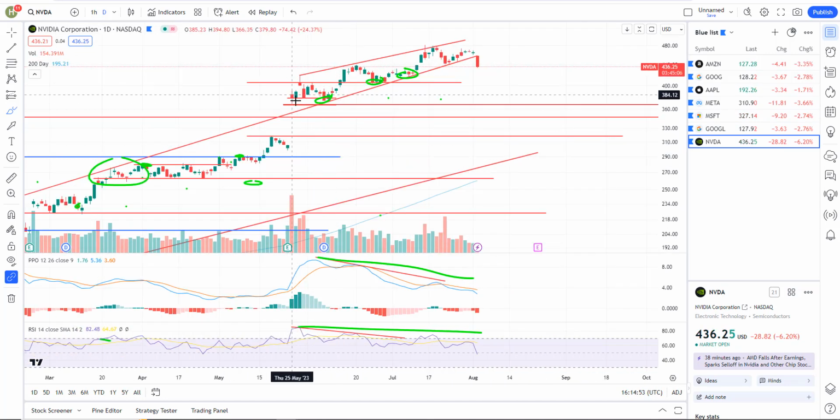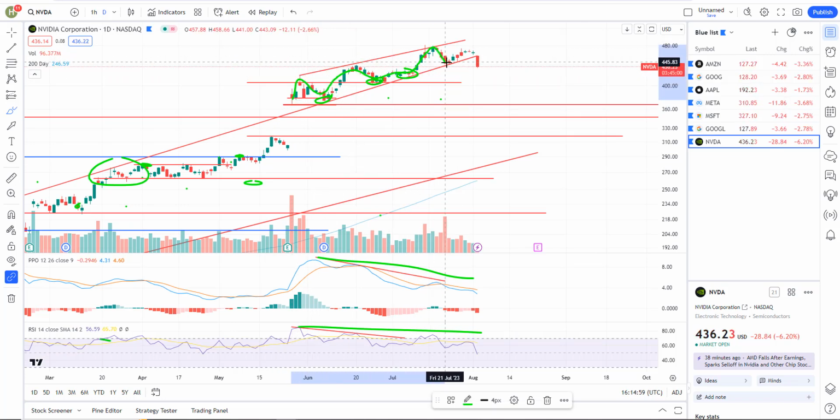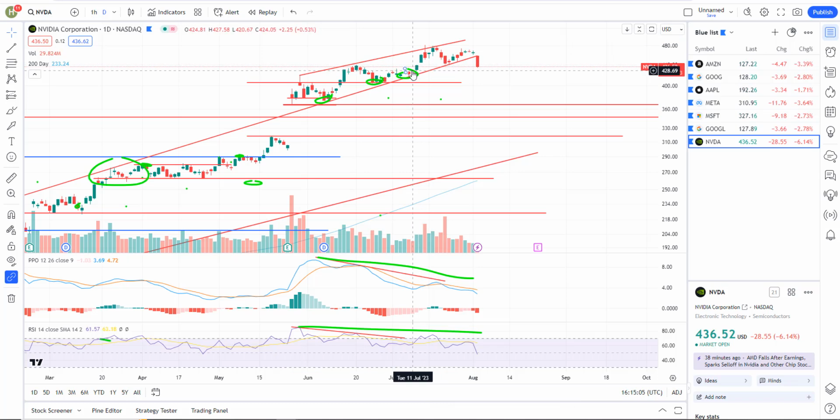NVIDIA, this is the AI pump right here. When they reported earnings, they pumped it, and again, it continued to rally through here. And this is where all the media and the public and everybody's just bullish on Nvidia because price is going up. That's basically it. They don't really care why. And the AI thing was the headline.